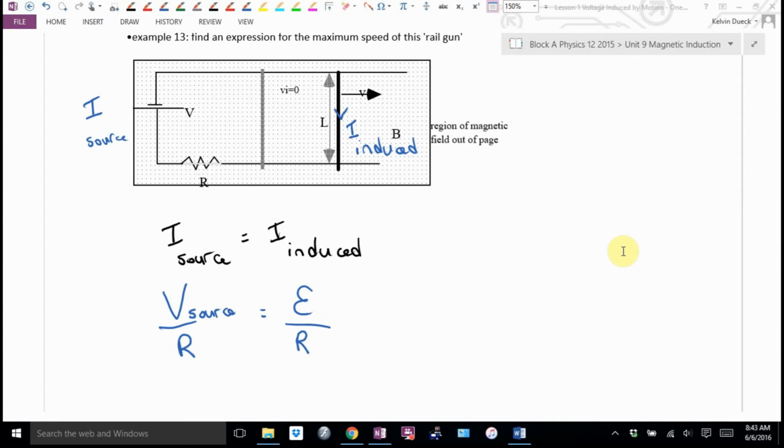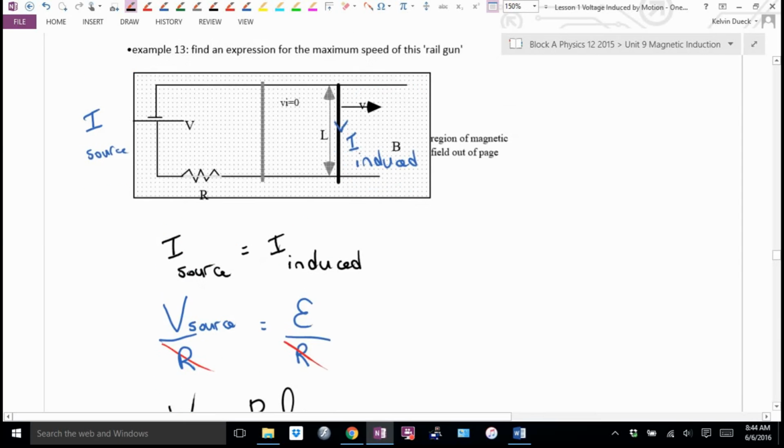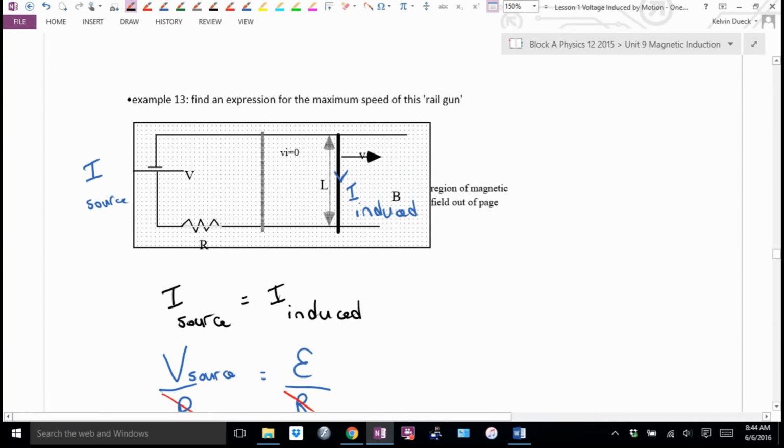You with me so far? So really, it's going to be when my source voltage exactly equals my induced voltage. Even easier way to think about it. What is the induced voltage? Well, induced voltage on a wire is BLV. So sort of what we're saying is when your BLV equals your source voltage. Now this said find an expression for the maximum speed of this railgun.